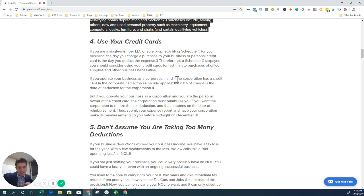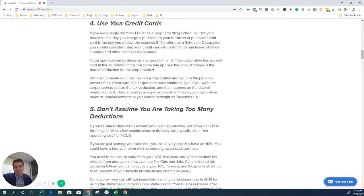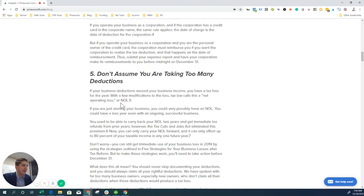And even if you keep a zero balance, you don't pay any interest, you can still put things on your credit card today that you will need for perhaps the beginning of January and still get the tax deduction this year in 2019. So consider using your credit cards or other financing methods to purchase things today. And obviously you want to pay them off and make sure you have the cash and the cash flow. But that's another way that you can leverage the tax code to reduce your taxes today.